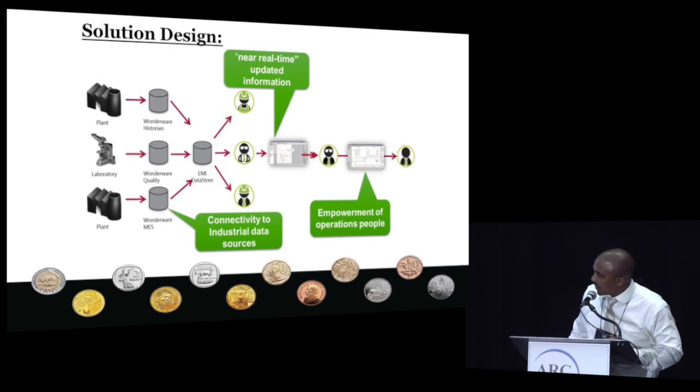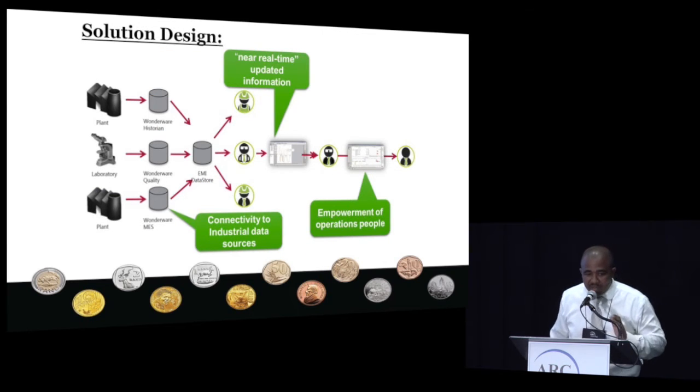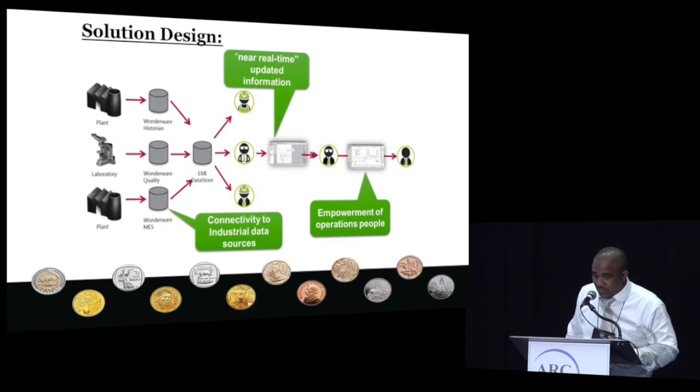The solution was just an easy design, because at that stage we didn't have anything that was running the operational data. This is now from our factory. We just had other business intelligence tools from SAP, but they were not focusing really on the operational data. They were mainly focusing on the financial data.